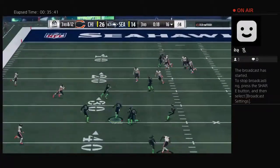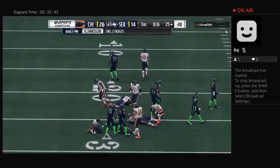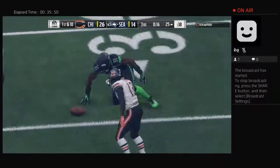Oh, you saw that one coming. It's intercepted, throwing back across his body. Picked off by the Pro Bowl safety Cam Chancellor. And the return will stop right around the 25.